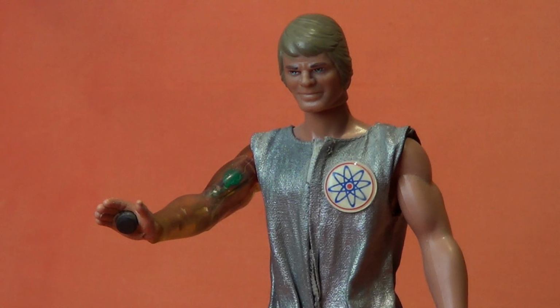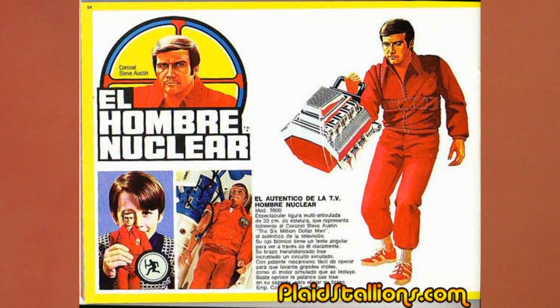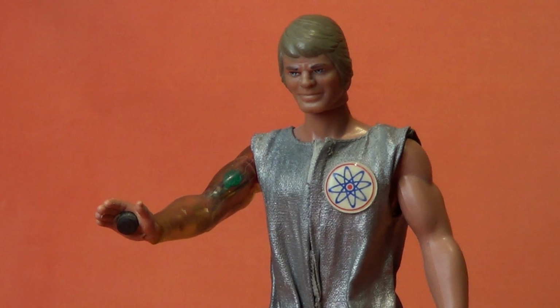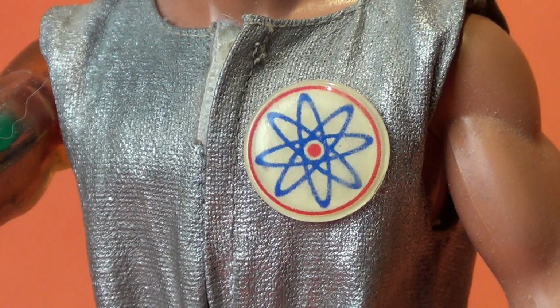So how did they get away with that? Well, in Mexico, the $6 million man was actually called El Hombre Nuclear. So this isn't really copyright infringement. He is, however, an astronaut who crashed to Earth and had his limbs replaced with bionic ones. I've heard that before, but I can't remember where.